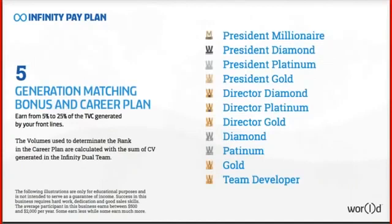Generation matching bonus. Now, I really want you to understand this because I'm going to back up here for a moment and explain this. You'll earn 5% to 25% of the team volume, okay? Team volume generated by your front lines. The point I'm saying here, the volume used to determine the rank in a career plan is calculated with the sum of the commissionable volume generated in the infinity dual plan. So here we're back to the binary, okay? Infinity dual plan. Do not get confused here. Remember, you have two marketing plans blended and simultaneously working together.